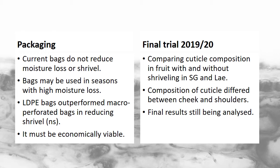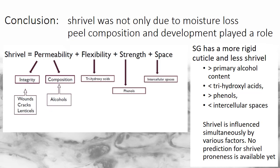The final trials were conducted during 2019-20, where we compared cuticle composition in fruit with and without shriveling in Songold and Letitia. The composition of the cuticles differed between the cheek and the shoulders. However, the rest of the results still need to be analyzed.